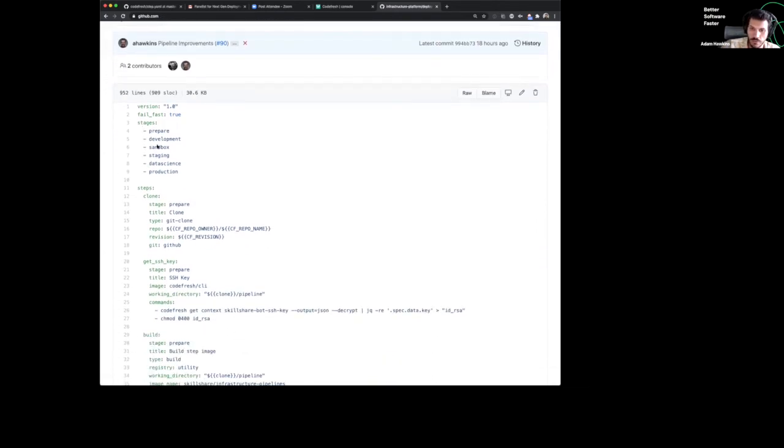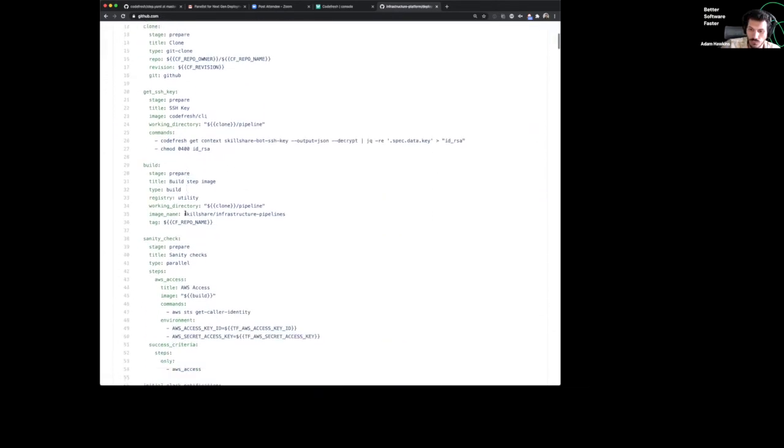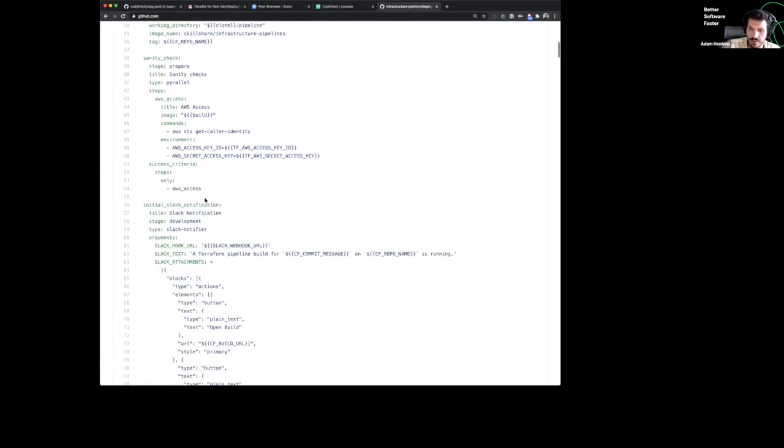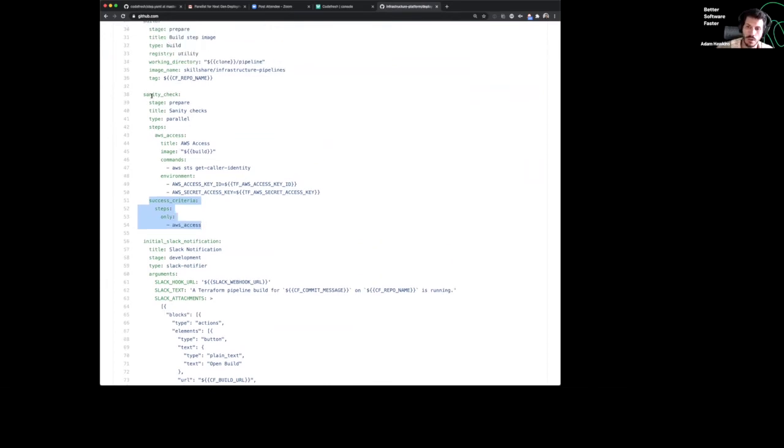So we have all of the stages. We have some sanity checks for like AWS access. Now, this is one thing that's also pretty cool when it comes to parallel steps. With parallel steps you can define as many different things as you want. This one actually only has one, but let's say that you defined a parallel step with 3 different steps. You can say for this step to succeed, maybe A needs to succeed, B or C, or maybe all of the above.